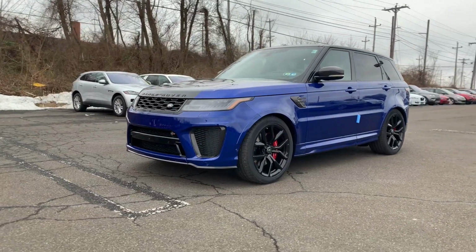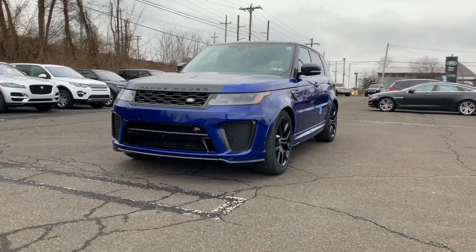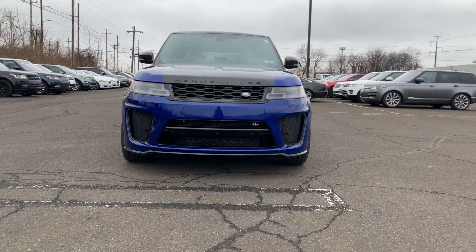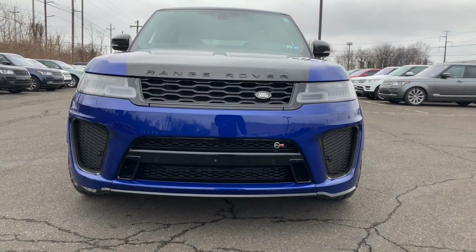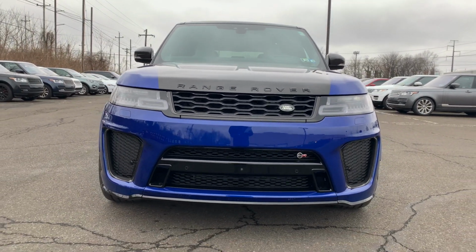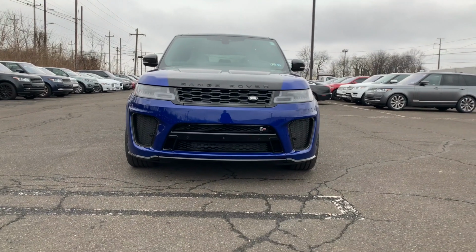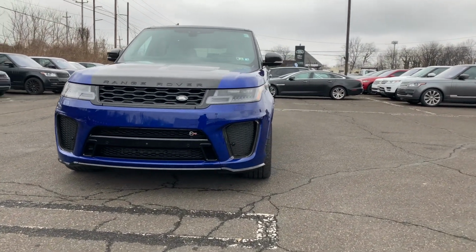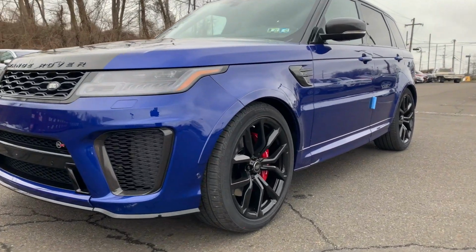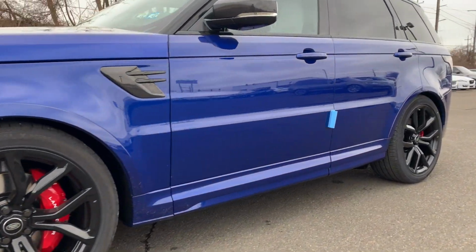Today we have something, well, saying it is special is an understatement. This is a 2021 Range Rover Sport SVR Carbon Edition. What makes the Carbon Edition so special is the excessive use of carbon fiber. Carbon fiber is everywhere. It's on the hood, it's on the side vents, it's on the grills, it's in the back, it's in the interior, it's literally everywhere on the car, and it looks fantastic.